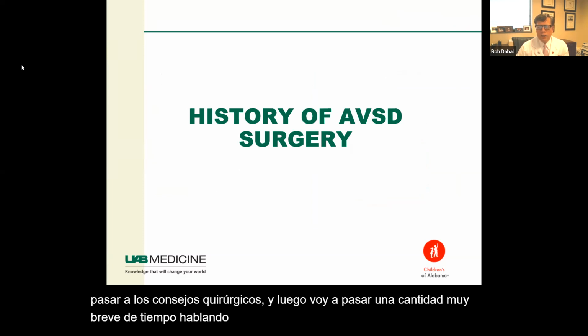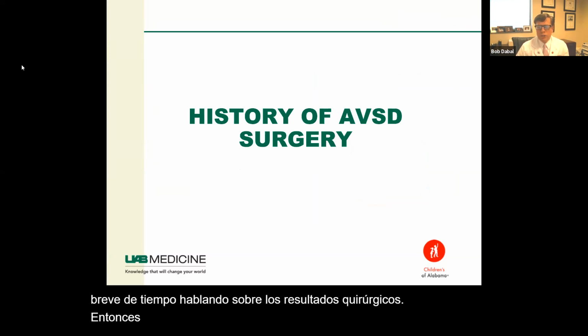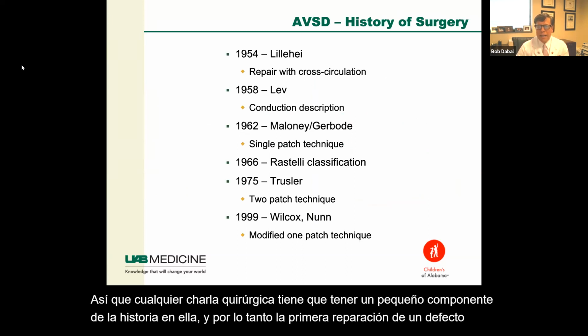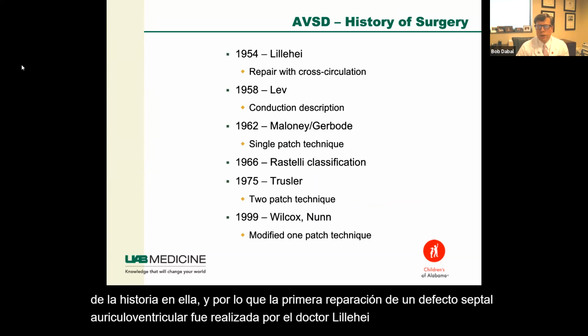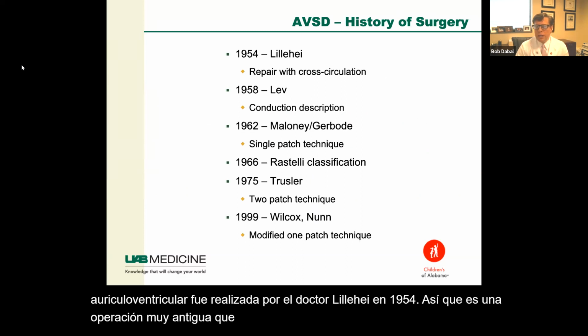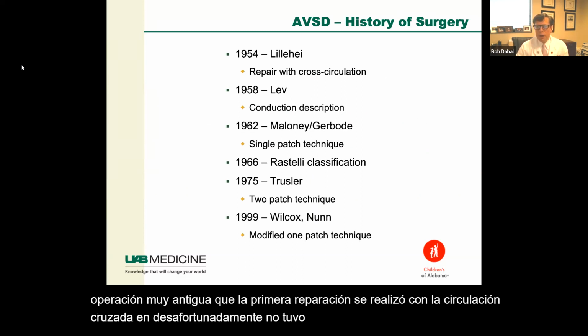So any surgical talk has to have a little component of history in it. And so the first repair of an atrioventricular septal defect was performed by Dr. Lillehei back in 1954. So it's a very old operation. That first repair was performed with cross circulation and unfortunately wasn't successful. And it was actually a primary repair of a complete atrioventricular septal defect.